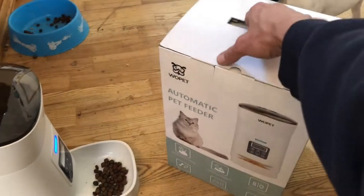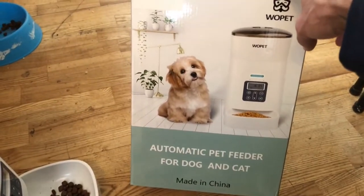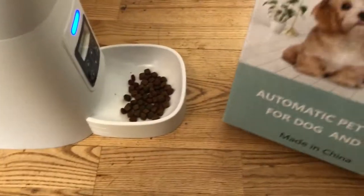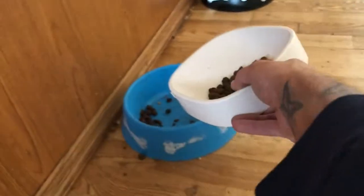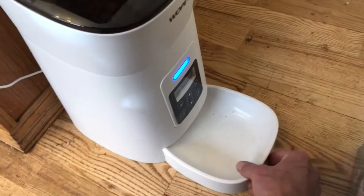But if you do need an automatic pet feeder and you're willing to pay $85 for the convenience of 6 different programmable times, it's got the light to let you know when it's low, it turns red, removable tray. That was kind of neat. I thought you can pop that out in case it's dirty, wash it, etc. But not bad.